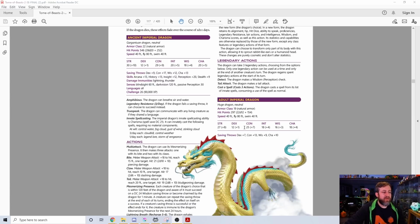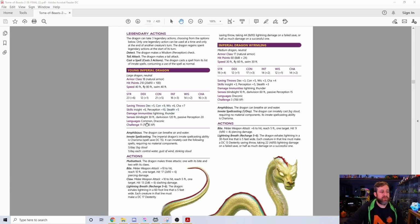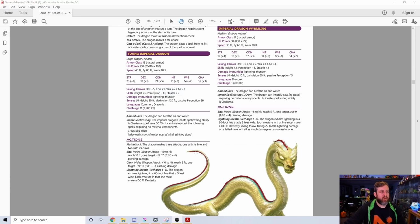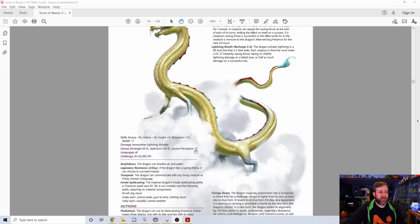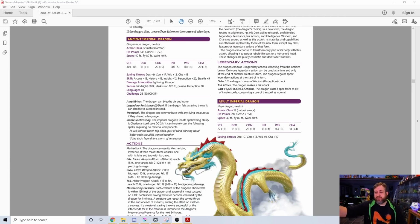And obviously we have, what's also nice that I like in Kobold Press books is it gives us art for the different phases of the Imperial Dragon. So we don't just have to wonder what the difference between a wormling and an adult is. We get all of the different art. So we'll look at the ancient one because that's the one everybody wants to see.